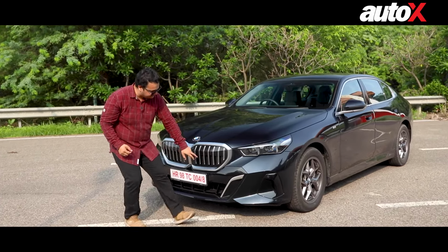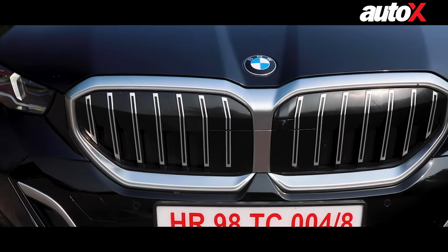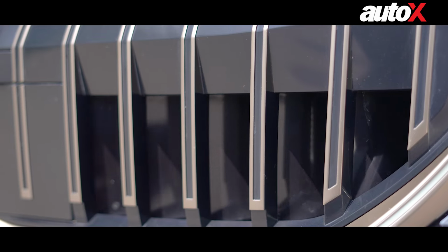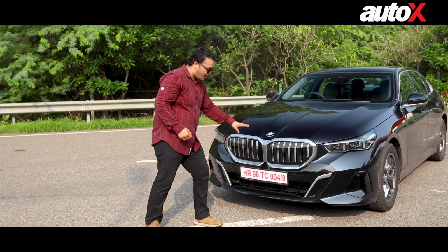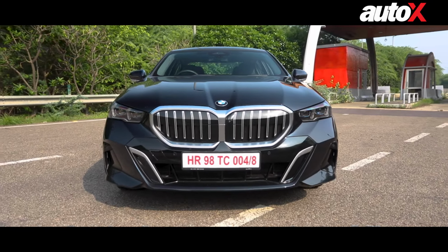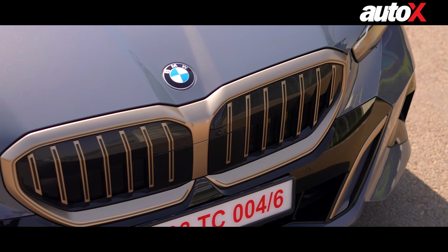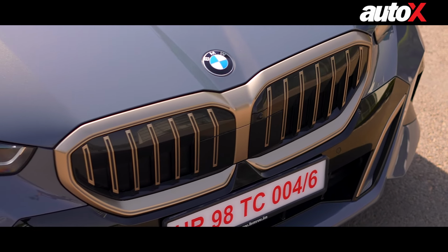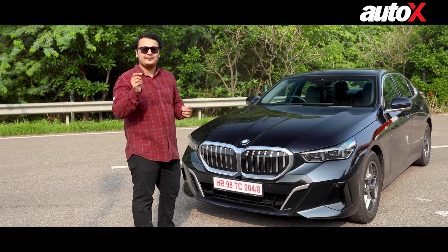It also has these flaps over here, which open up to better help with ventilation with all the systems underneath the skin. The other thing to note is this element right here. In our test car, this is brushed aluminum finish. You can also get the 5 Series with a golden or bronze or whatever color you want to call it, that kind of an accent, and that will change the color options that you get with the car. So keep that in mind.